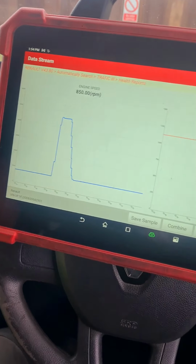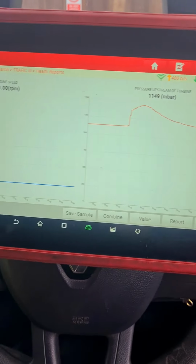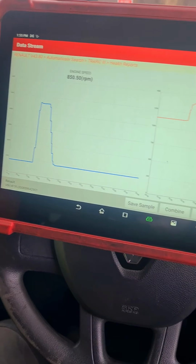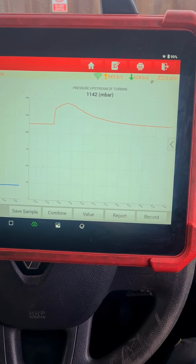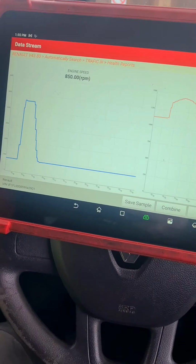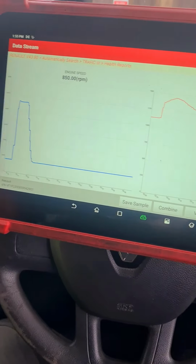So I made one short on this already, and it's explaining why this vehicle has had 3 mobile DPF cleaners and a DPF cleaner in a garage with a machine has removed the DPF, cleaned it, yet it still has issues. This is the reason why.